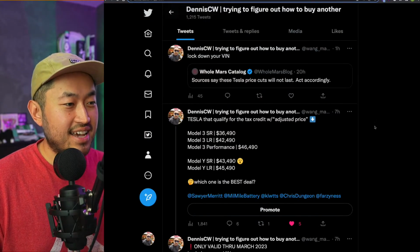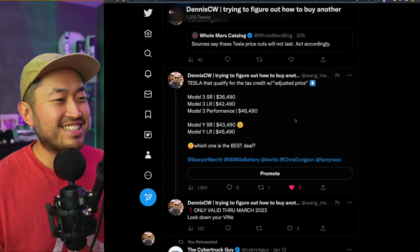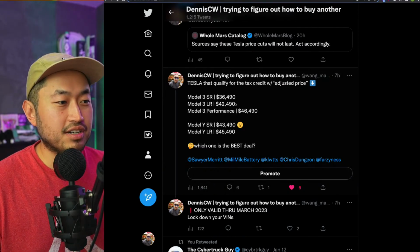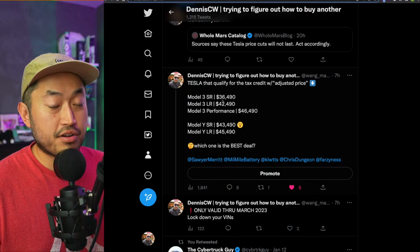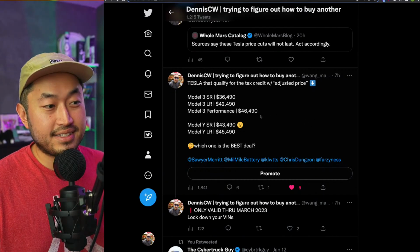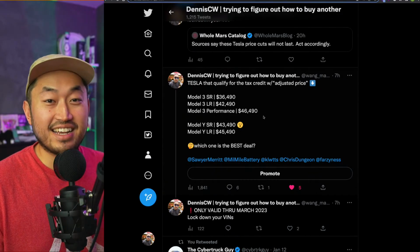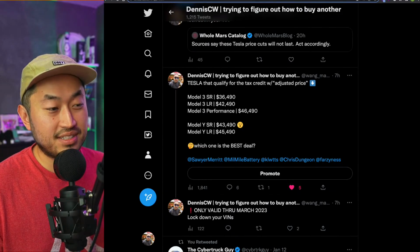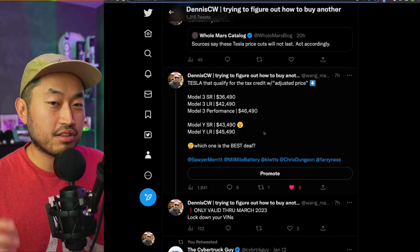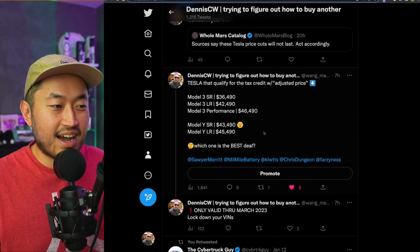I actually made a tweet, and this is where I broke down all the different prices. So, a quote from myself: Teslas that qualify for the tax credit, with their adjusted price after that $7,500 tax credit. You can see right here, Model 3 Standard Range, $36,490. Model 3 Long Range, $42,490, and Model 3 Performance, $46,490. Under $50K for a Model 3 Performance. That's crazy.